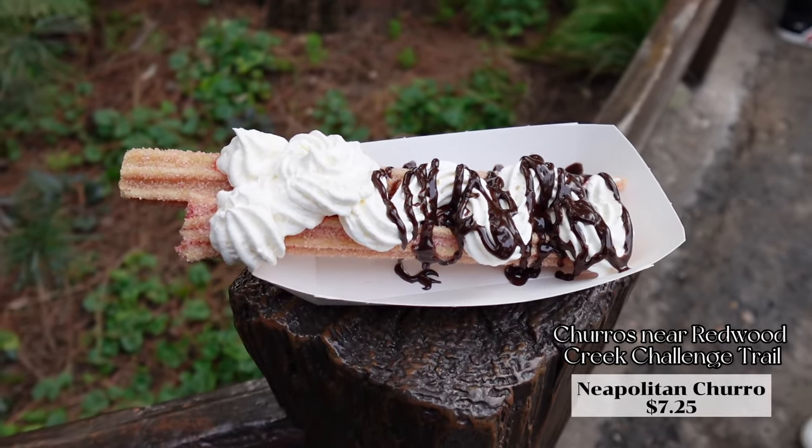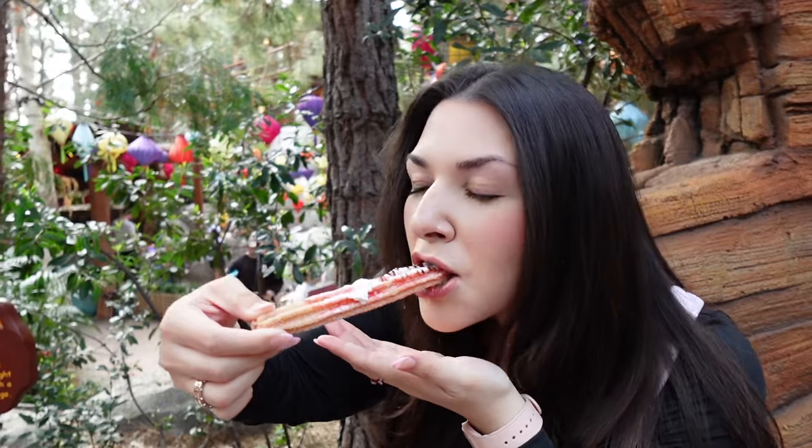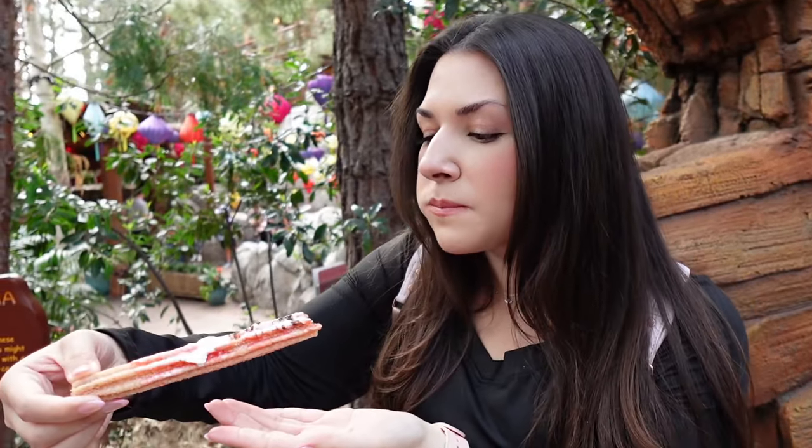On our way out of DCA, we ended up stopping by the churro cart over here by the Redwood Creek Challenge Trail because they have a Neapolitan churro, so we're gonna go ahead and give it a try. I don't like it. I think what was throwing me off about that churro was that it was just overly sweet. I have a really big sweet tooth, so normally stuff like that doesn't bother me, but this one was just different. I think what threw me was the strawberry sugar with the chocolate drizzle. It's not for me, bottom line.